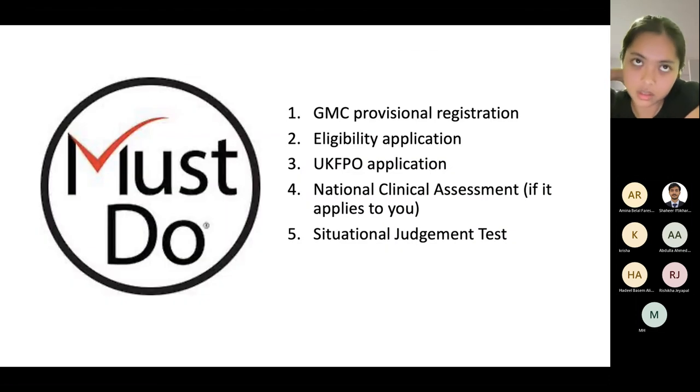So I've distilled the steps for applying to UKFPO for you guys. There are a lot of small details that you can read about in the handbook. I'm not going to bore you with all the small details, but you have to know them. I'm just going to give you the big picture, the main steps that you must do in order to start working as an FY in the UK.